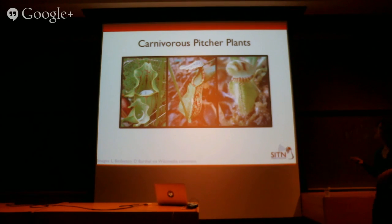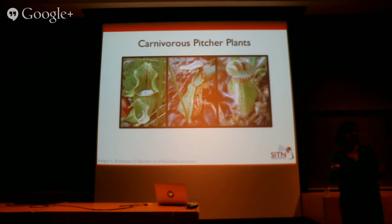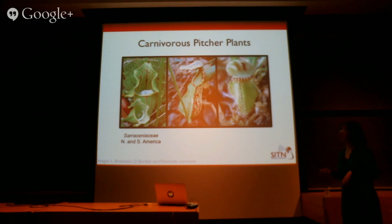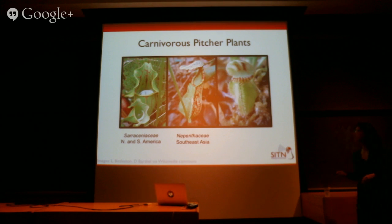And they all have these features. They all have very slippery insides. They have downward pointing hairs to sort of guide insects inside. They share so much. But this one is from the family Sarraciniaceae, and it's found in North and South America. This is the Nepenthaceae in Southeast Asia, and this is the Cephalotaceae in Australia.